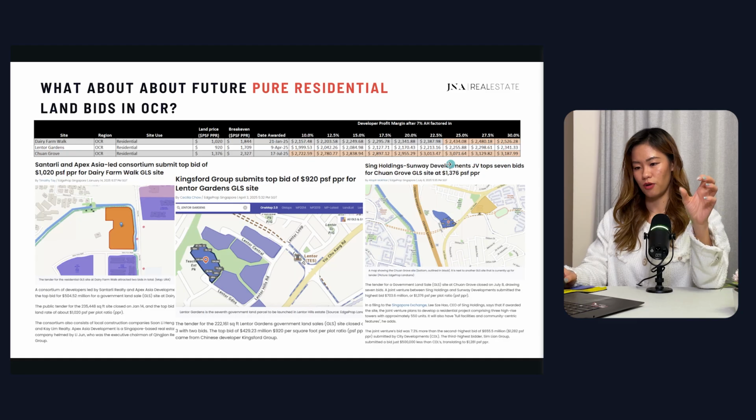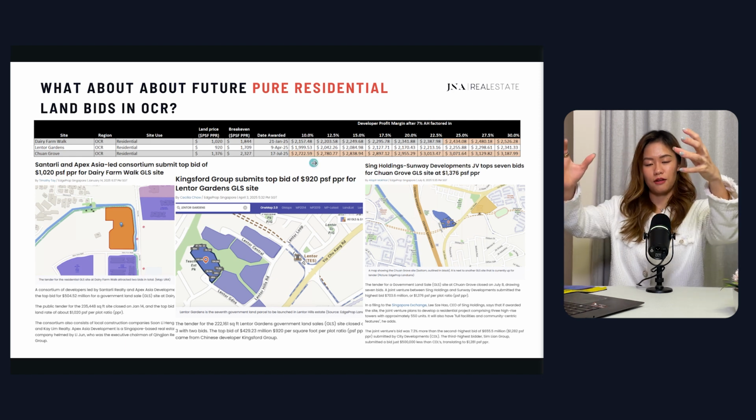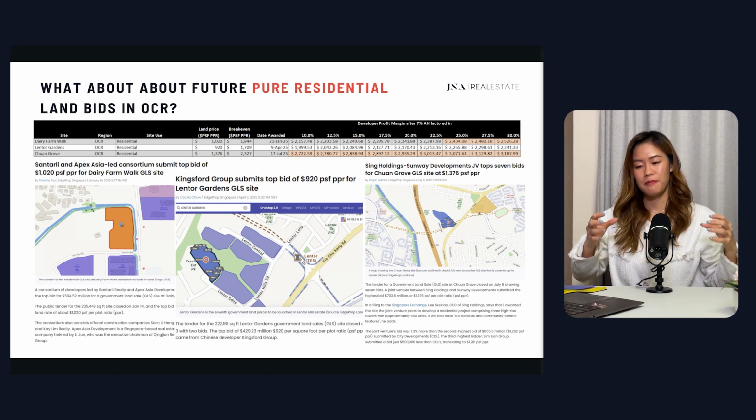So you can see how for OCR itself, the prices will not be anywhere near cheap, especially for the 2026 launches. And Faber Residence, if I'm pulling the future into the present, it actually makes the other competition irrelevant because of its extremely palatable land bid price and hence break-even price as well.